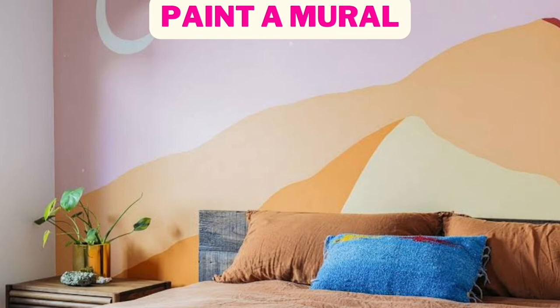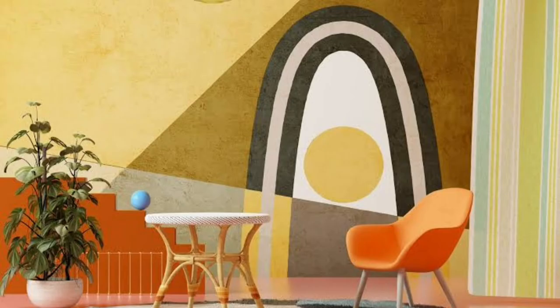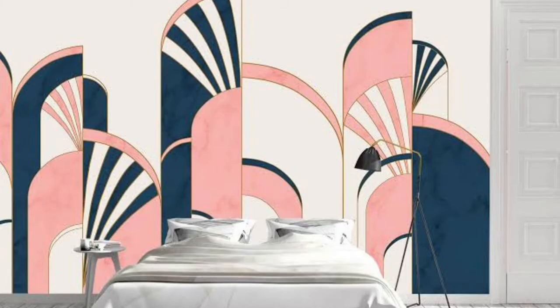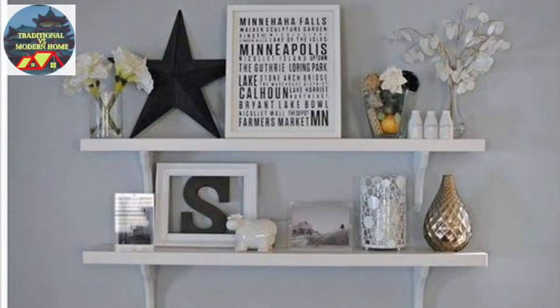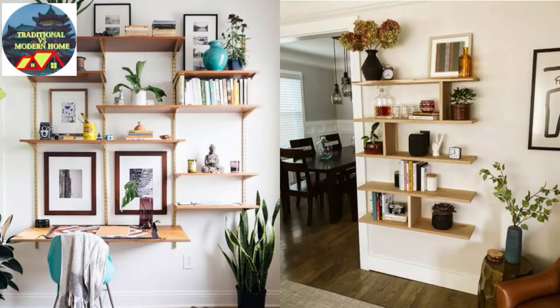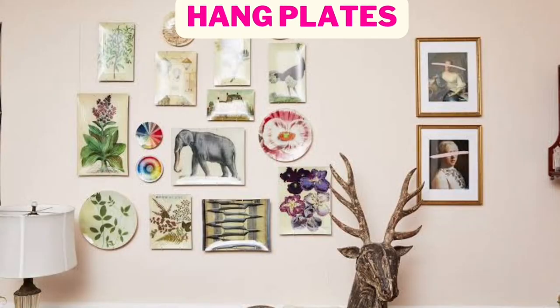6. Paint a mural. Let your walls transport you to another place by adding a mural. Whether you hand paint it or choose a wall covering, the motif will make a big impact. 7. Install shelving. If you've run out of floor space for bookshelves, take your collection to the wall. Install floating shelves and display hardcovers, small sculptures, and other odds and ends.